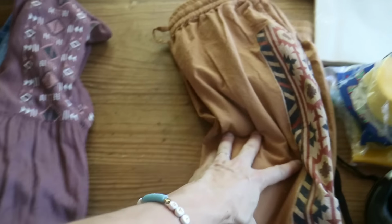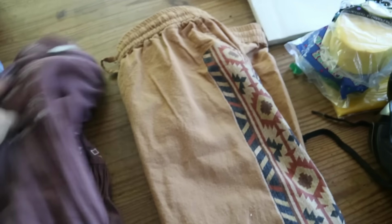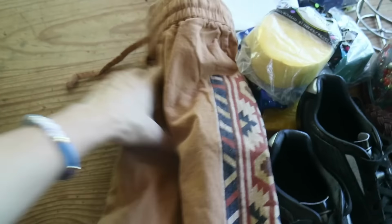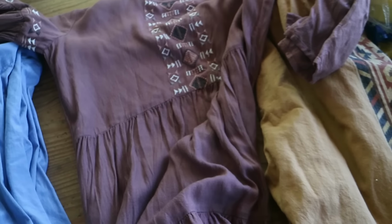Okay, as far as clothes, I guess Bella's usually my model that holds things up for me, but she's outside working, so I'll just have to show you like this. She found these loose, comfy pants that she said will be good lounging or pajama pants. So they're just brown with this like cool Native American print down the side. And she also found a few shirts for herself. Adult clothing is 50 cents an item, and kids' clothes are 25 cents.